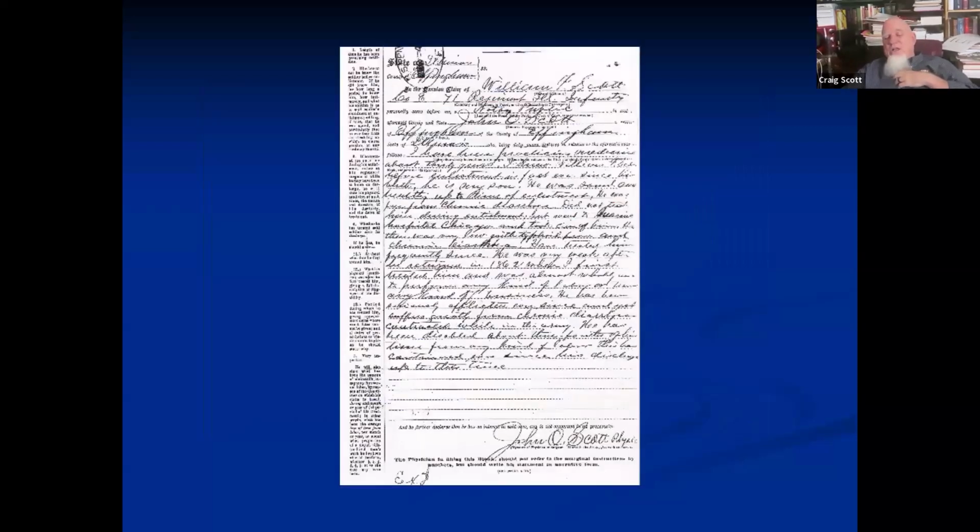On the 2nd of August in 1969, I touched this record for the first time. And this is a medical affidavit where John O. Scott, the physician signing it at the bottom, is saying, "I have known this man all of my life. He is my son." Thought genealogy was going to be easy.